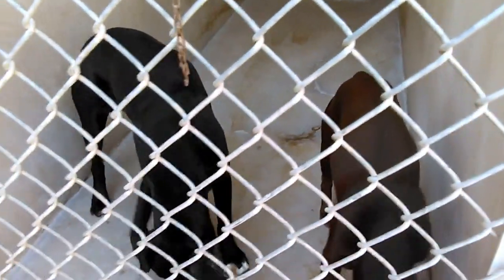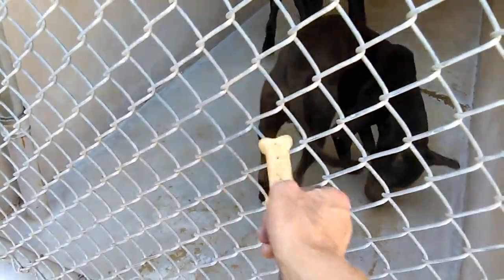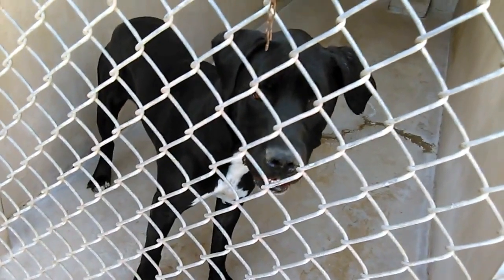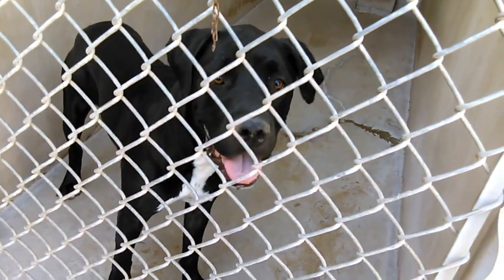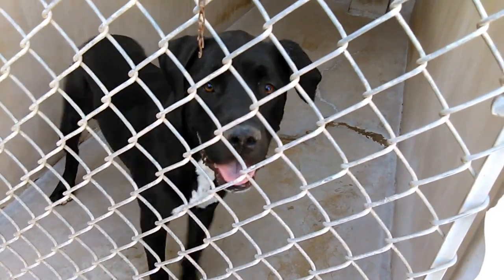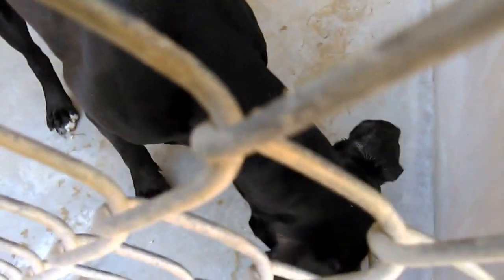On the left, that's Echo, and then the one on the right, I think is Garth. Let me see. Yeah, Garth is the one that just had that biscuit. And then Echo, see, Echo, sit. He knows what I want. Yeah, good doggy Echo. I'm pretty sure it's Echo. I might have to go inside and double check, but I think his name is Echo.